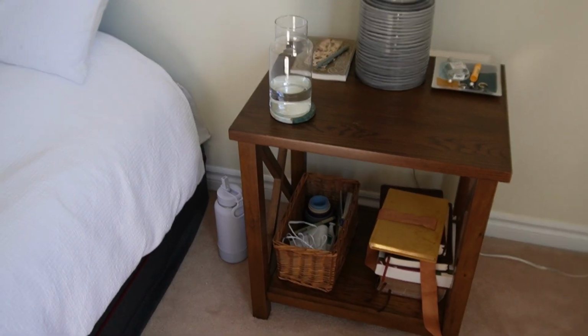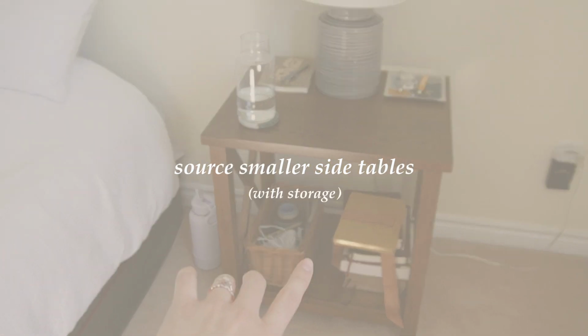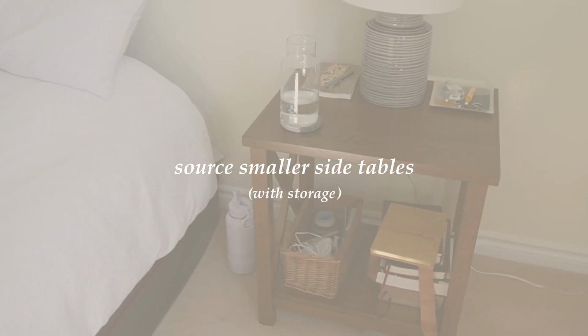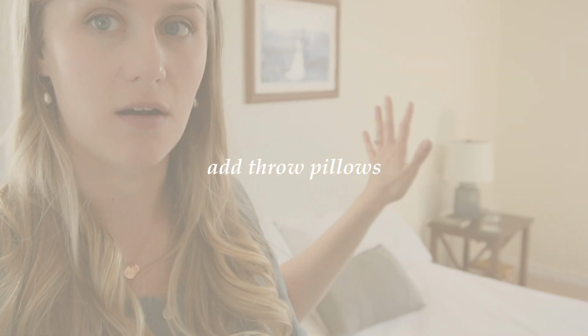They're actually end tables, so they're technically made to go beside a couch, so they do look a little bit big. So I would love to replace them with something smaller, and again, something with storage underneath that closes, so some sort of cabinet. I love the look of throw pillows. I think they add so much texture and color. That would be something that I would definitely be open to incorporating on top of our bed.